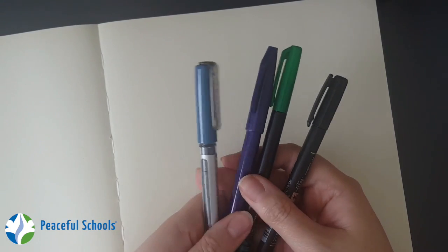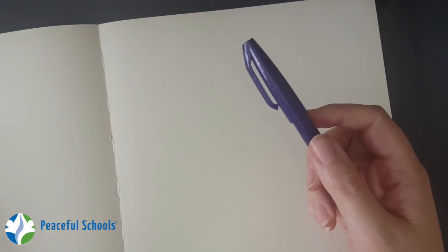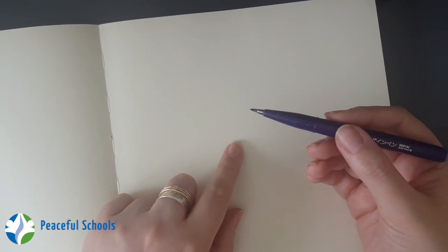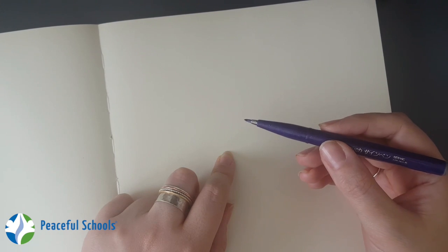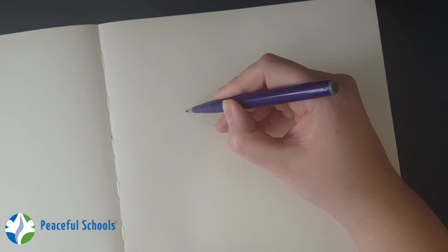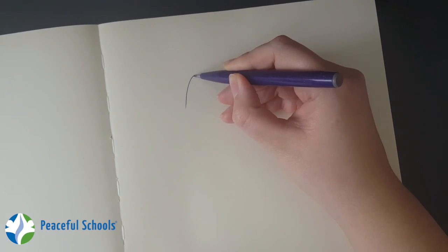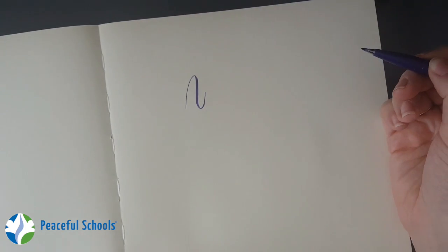And in modern days, we have a lot of different materials. So these, which we're going to focus on today, are brush pens. Lots of different companies make them, but they all have kind of the same idea, that it's kind of like a felt marker tip, but it is very flexible. So same thing, light pressure, thin lines, more pressure, thick lines. So I'm just going to show you very quickly. When we go up, it's thin, and when we go down, it's thick. Okay.